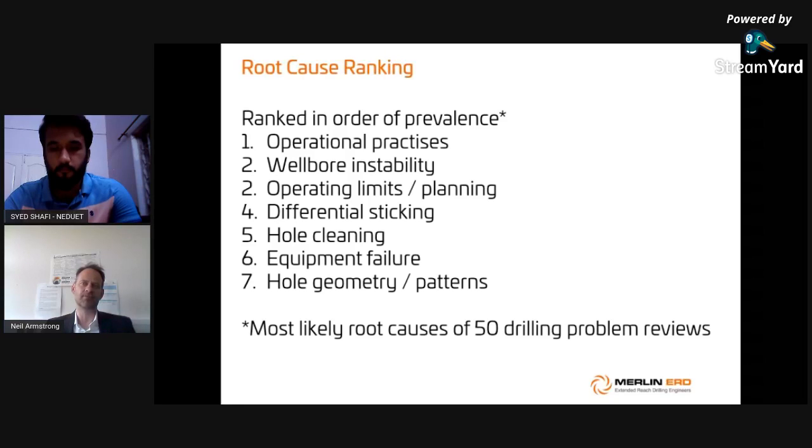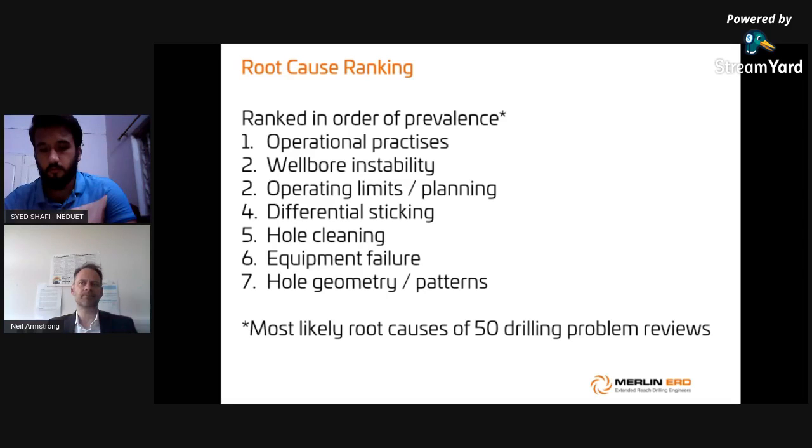So compressor failure of the wellbore. Operating limits and planning. So really we're talking there about where you've planned a well, you've expected certain limits, maybe geological limits, for your fracture gradient, and it's turned out to be incorrect, or pore pressure or wellbore stability, mud weight requirement, and it turns out you're using inappropriate or inaccurate information for planning the well. And then also operating limits of equipment that's either not known or incorrect. And then differential sticking, which is fairly obvious, hole cleaning, equipment failure, hole geometry, or borehole patterns.